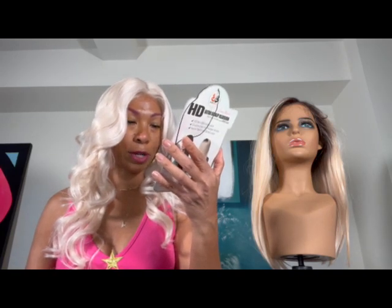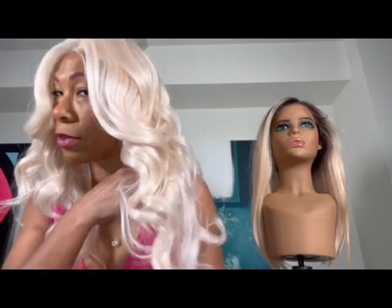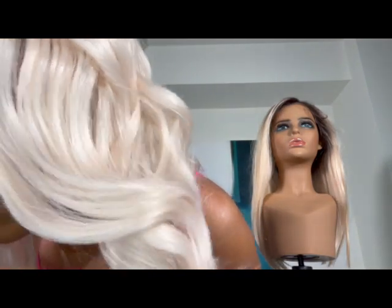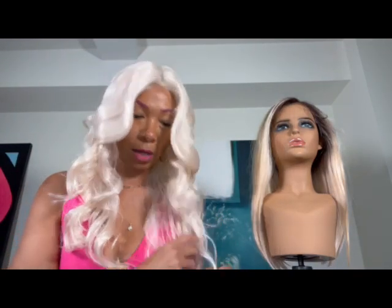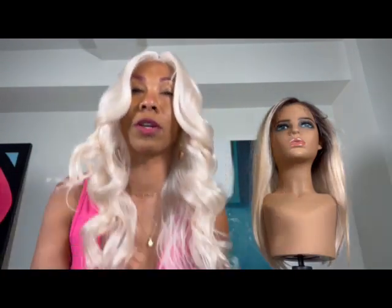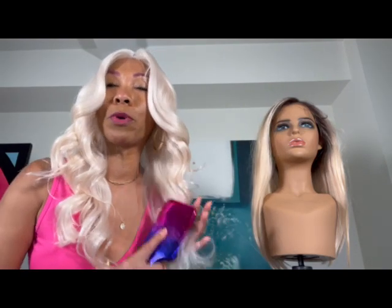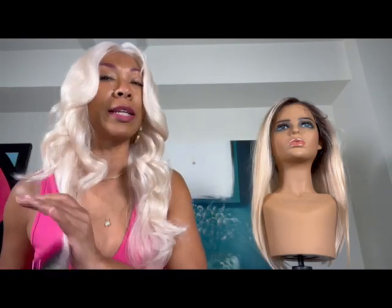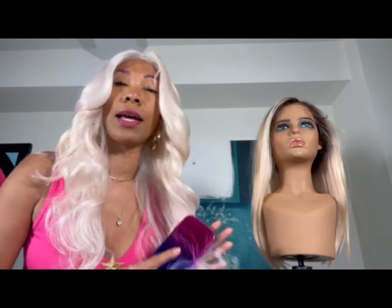And I'll show you now how it looks again, just so you can compare the colors. I don't know if you can see here what this color looks like. Again, it looks just like platinum blonde with a few hints of pink. And again, I'm getting more tangling on this than on the other unit, which is kind of annoying. But if you put one of those synthetic detanglers in it, it should work.